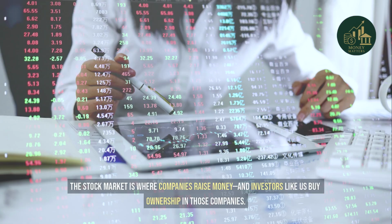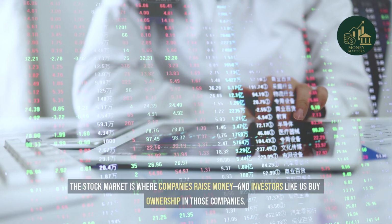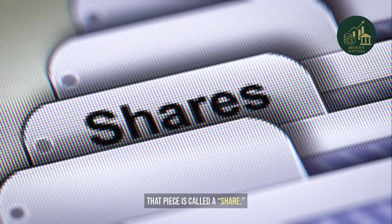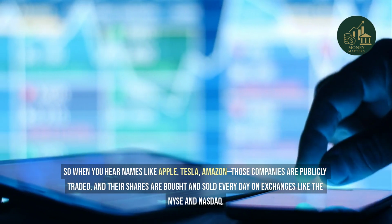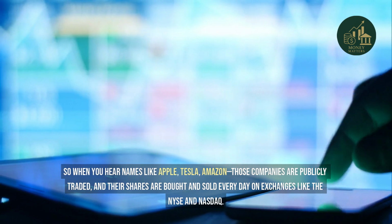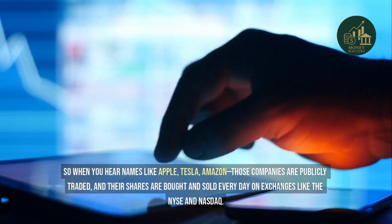Let's get started. The stock market is where companies raise money, and investors like us buy ownership in those companies. When you buy a stock, you're buying a piece of a company. That piece is called a share. So when you hear names like Apple, Tesla, Amazon, those companies are publicly traded, and their shares are bought and sold every day on exchanges like the NYSE and NASDAQ.